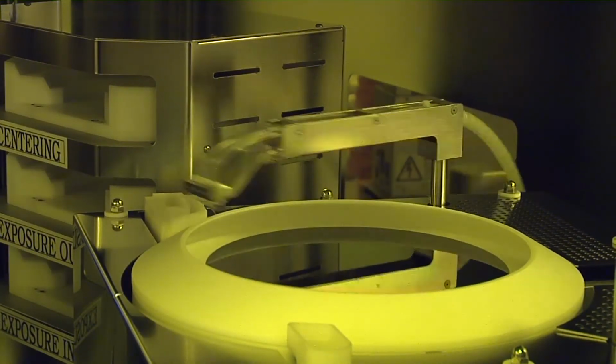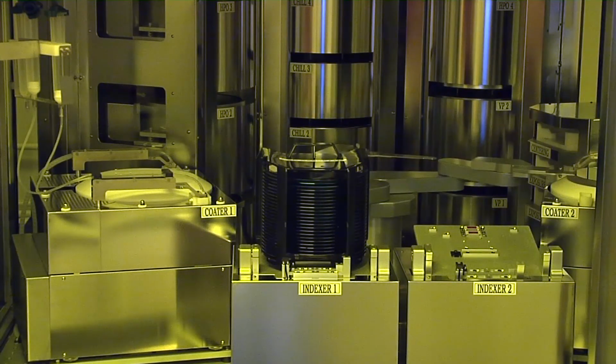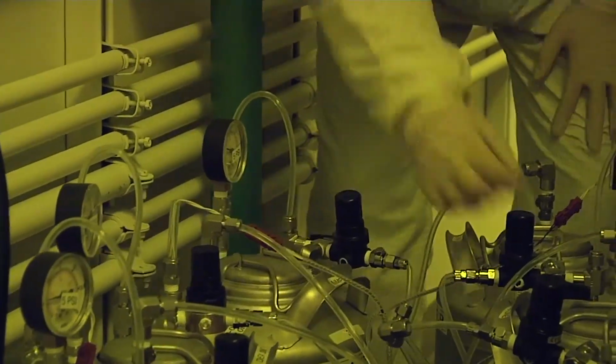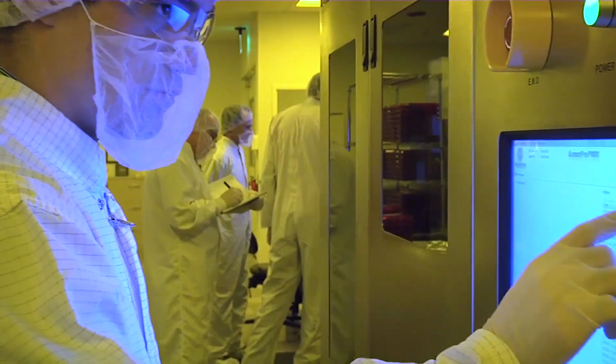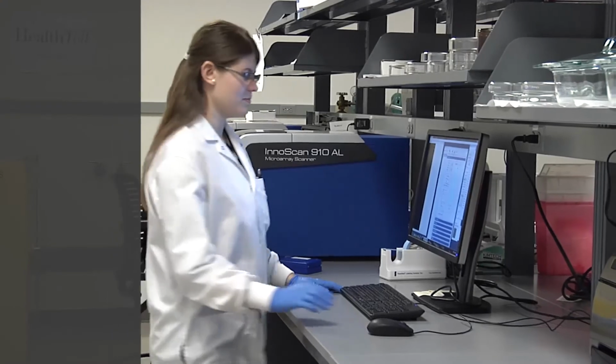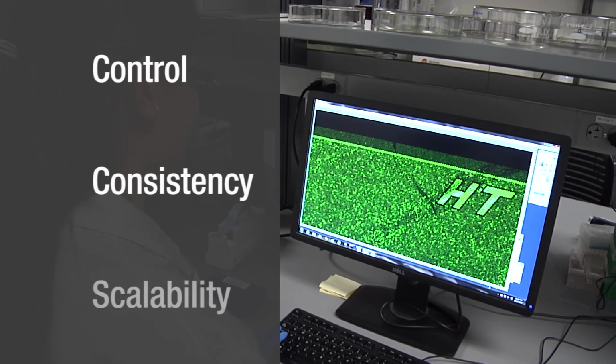HealthTel's automated manufacturing system simultaneously processes multiple wafers and synchronizes all necessary steps with extreme precision. Manufacturing staff initiate and monitor the manufacturing process through a graphical touch panel. Synthesis automation affords a high level of control, consistency, and scalability.